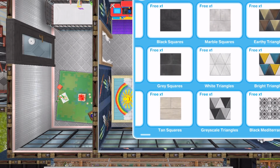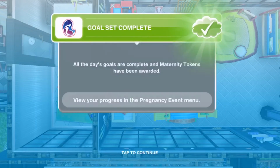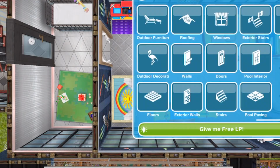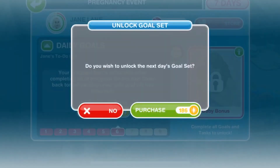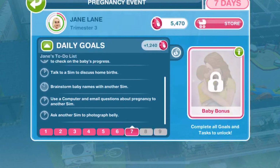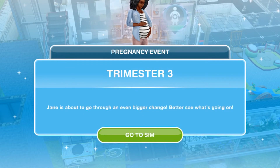But I'm just finishing. This is where I realized the last house was the wrong one, and I went to my actual house, and now all of it is complete, and I'm moving on to trimester 3, and I will see you guys there.